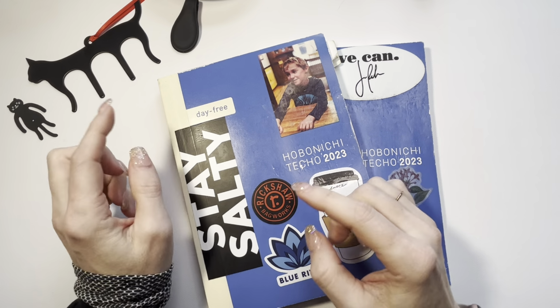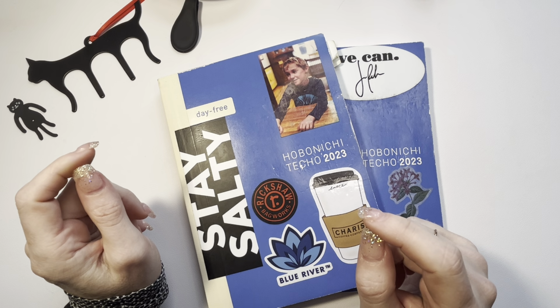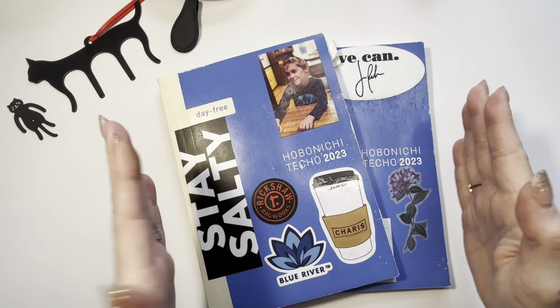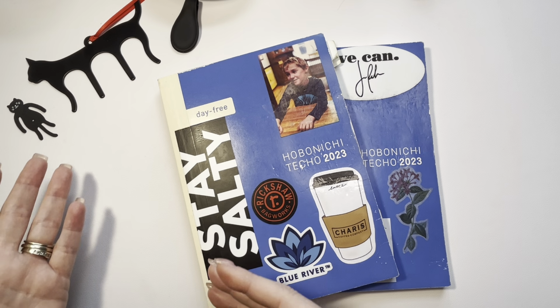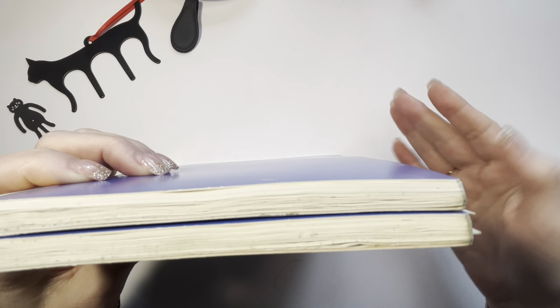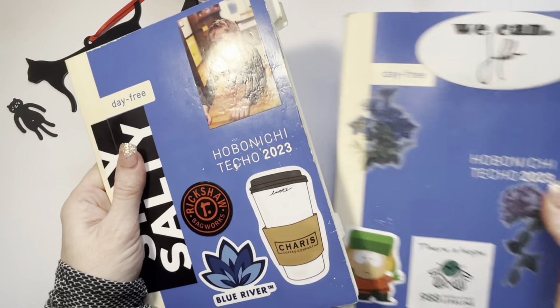And I used a Hobonichi Cousin, which I've already done a flip through of, to do my memory keeping and journaling. So I kind of separated out: this is what's upcoming, and the Hobonichi Cousin was what already happened. I needed 2 Hobonichi Day-Frees to make it through the year of 2023. There is a little bit left in the second one, so I didn't go through an entire second one for the year. And yeah, without further ado, let's start flipping through.